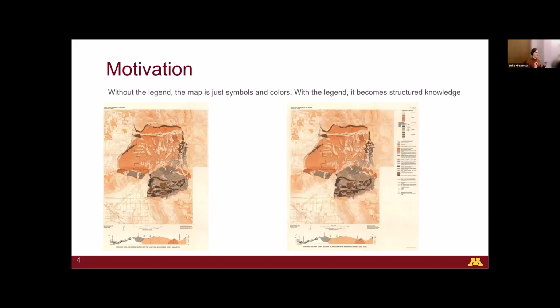Oh, yeah, thank you. So on the right, we have added the legend, and suddenly the map becomes readable. Each color and pattern corresponds to a geological unit, age, or formation. And this comparison shows the key idea. Without the legend, the map is just symbols and colors, and with the legend, it becomes structured knowledge. And that is what we're trying to extract automatically.